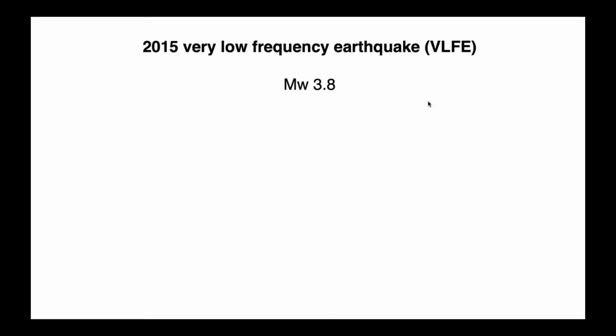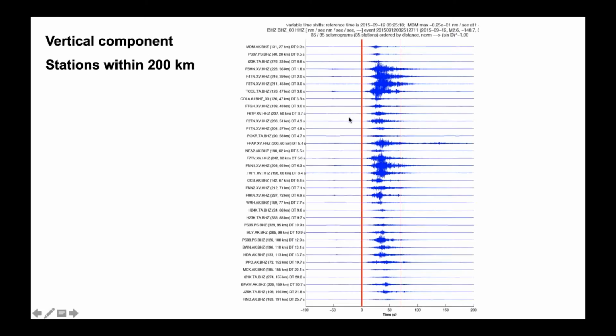One is a very low frequency earthquake on a strike slip fault system. These have been documented in subduction zones, but I don't think they have been documented as well in strike slip systems, and this one is quite well documented. So here shows vertical component stations within 200 kilometers.